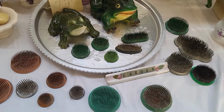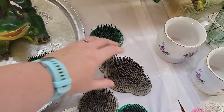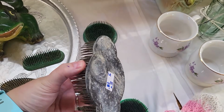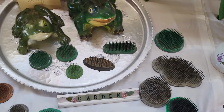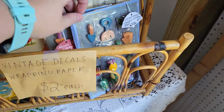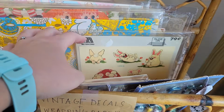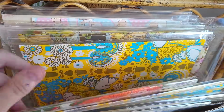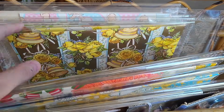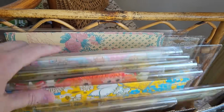All the flower frogs. These long ones, $15. This one's huge, $28. But I like that they have them displayed with frogs. Ooh, we gotta stop and look at some vintage wrapping paper. Little decals here. There's a lot of wedding paper. No Christmas, unfortunately.